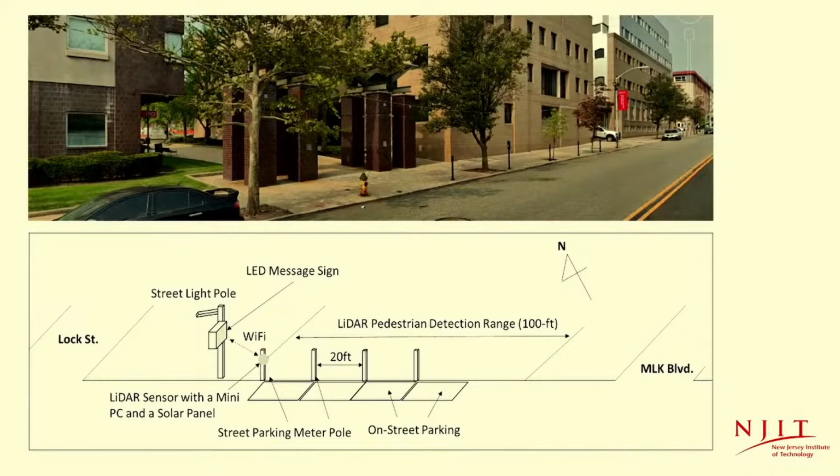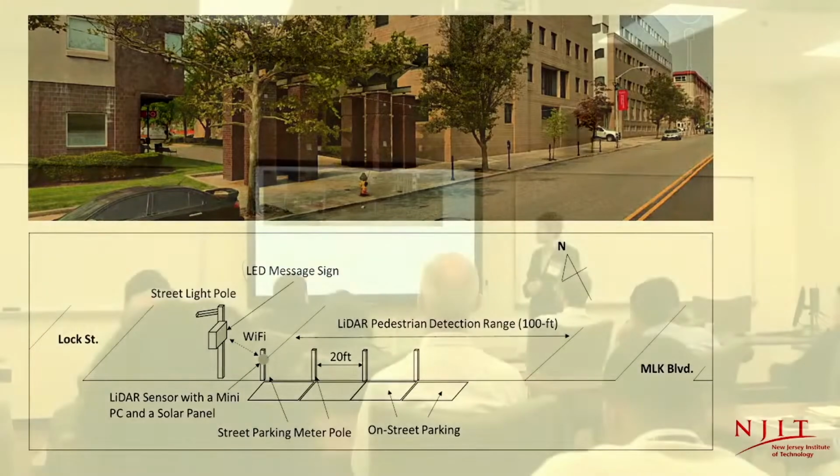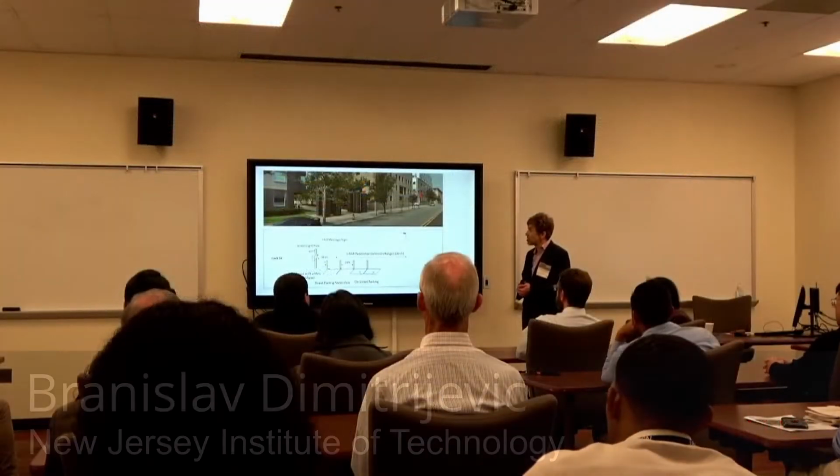And we said, well, let's mount them in a way that can line up with the curb, and then see if we can get detection at 20 feet, 100 feet, 80 feet. See what the detection zone would be for this LiDAR, and then run the test and see if we can detect pedestrians and what the detection rate would be.